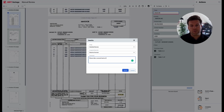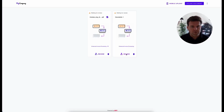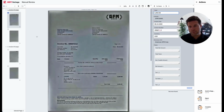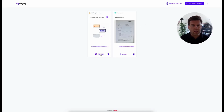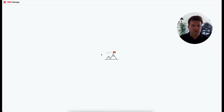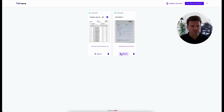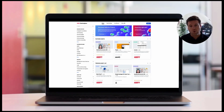Now, as soon as all of these documents have been uploaded and processed, we can go back and see that they are ready for manual review. In the manual review, when we click on that, we'll see that we have our specifically designed form, and that we can also send the documents to a specific stage. With this capability, we can send the document, for example, to a detailed review step and leave a message for the person that is going to receive this particular task. Shortly after we complete the review task, all of the data that has been captured for all of the individual documents is ready and available to us.